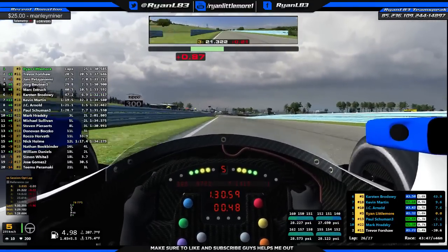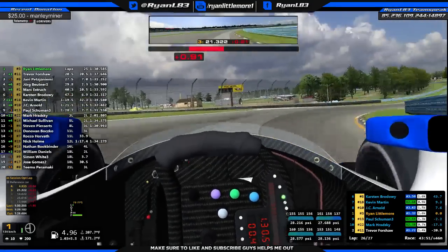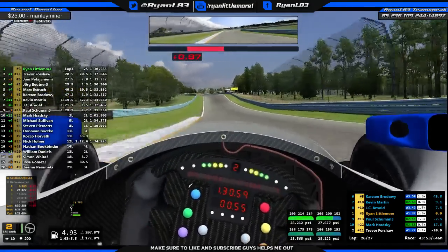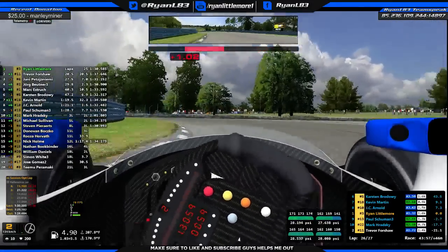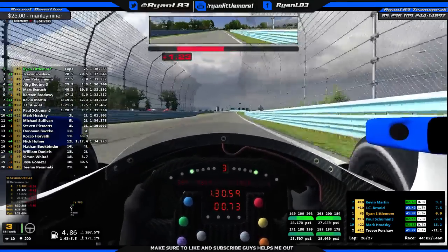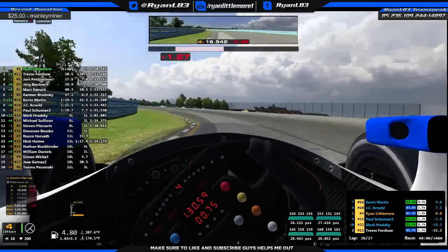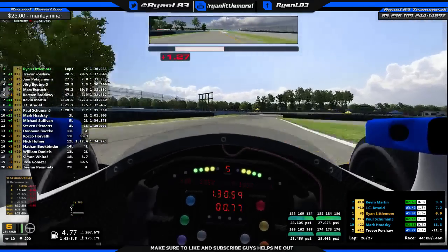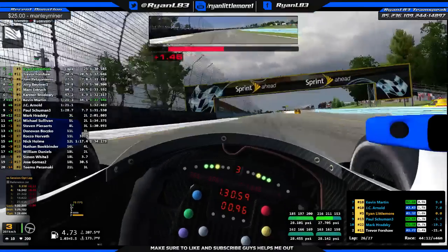Trevor's really getting held up, he's 20 seconds behind. I wonder what's happened to him. He's just lost like 7 seconds on me. Must have had a spin or something, or he's been held up. Really bad, as I just go over the curb. There we go, white flag.